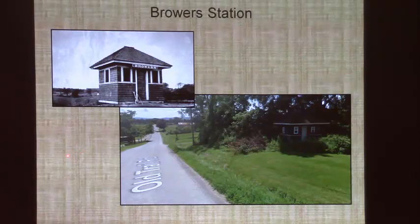The brick house is over here. Look across the street. There's a little building sitting across the street. It used to be the Browers Station. It's a tool shed now for the house across the street.